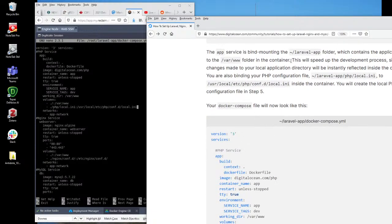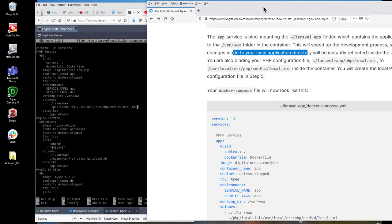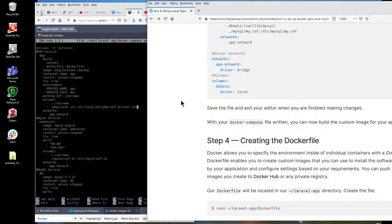Okay, so we're binding the /var/www, which speeds up the development process, because any change made to your local application directory here will be instantly reflected inside the container. Okay, makes life easier. You don't have to go inside the container to edit your software. Okay, and now there's what the whole thing should look like. Still haven't touched that, but we'll come back to it, I'm sure.